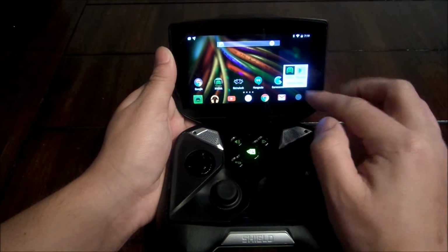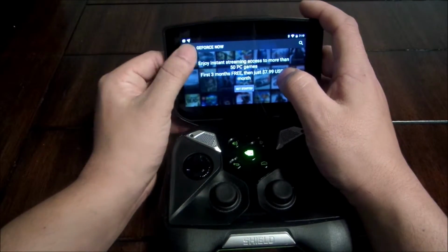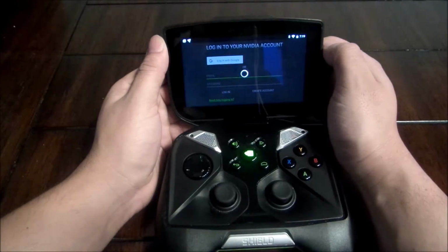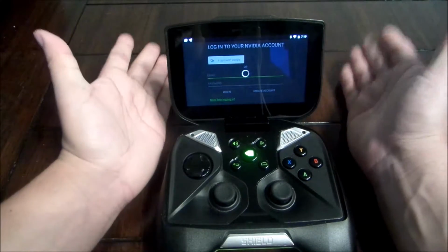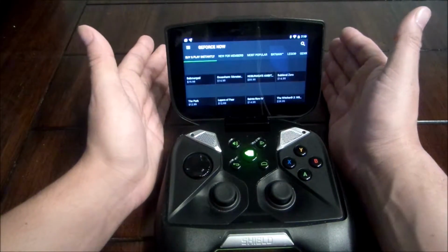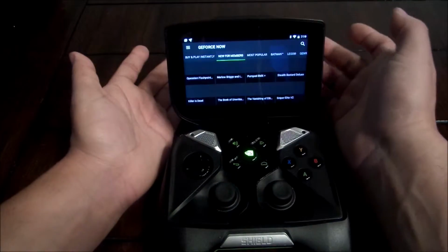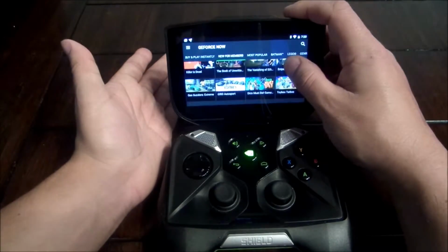Obviously the hub. So we'll go into the Shield hub, which is GeForce Now. So we're gonna get started. I'm gonna log in with my Google account. A lot of people know this, the ones that have the Shield console. It's basically the same concept. There are games that the Shield console can play that this can't play, but for the most part, you have your games that you can play with your subscription.